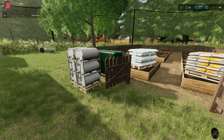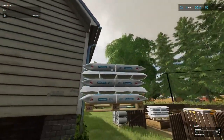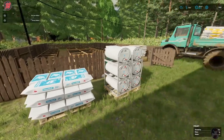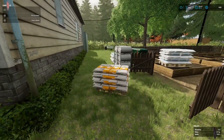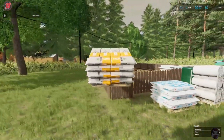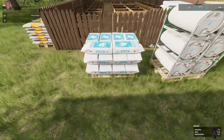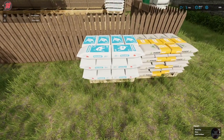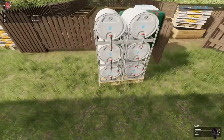I don't know. Kind of makes me think that I'm going to have to put this in the trailer before it'll accept it. But then the water is going to be an issue anyway. Lovely. Put this here for the moment. Get this stuff out of the way so I can get to the trailer. And hope that it'll accept it.